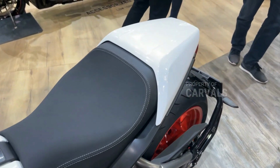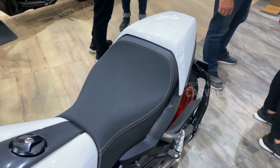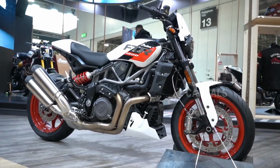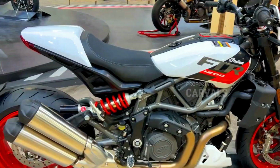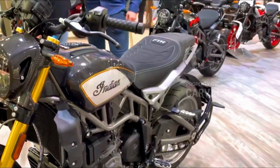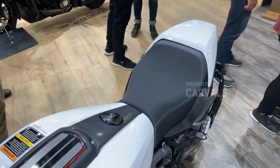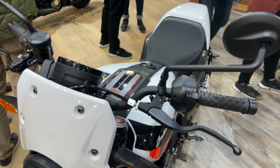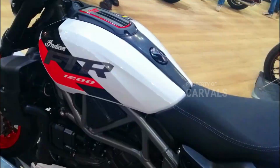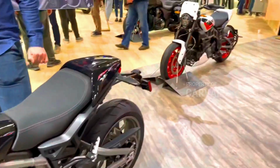Indian Motorcycle revealed a new FTR Sport model that replaces the FTRS in its 2023 lineup. The FTR Sport slots in under the FTR-R Carbon but above the FTR Rally and the base FTR. The FTR Sport comes with a number plate above the headlight, a chin fairing, and a passenger seat cover.